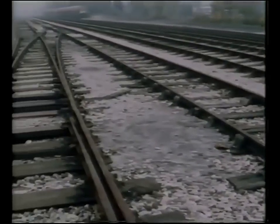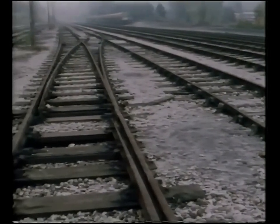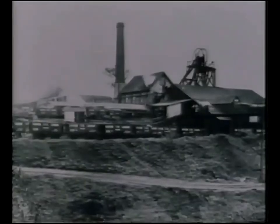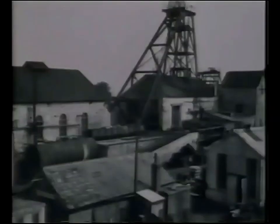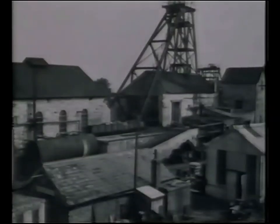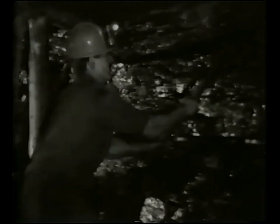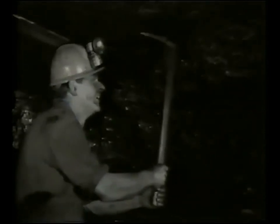The railways gave a big boost to production, and by 1910, the output from the Somerset coalfield reached its peak with 1.25 million tons. But the impetus was not to last. Faced with the country's most narrow and faulted coal seams, the Somerset pit owners were reluctant to invest their limited capital on new machines. The industry fell into steady decline. In 1947, nationalisation brought fresh hope.